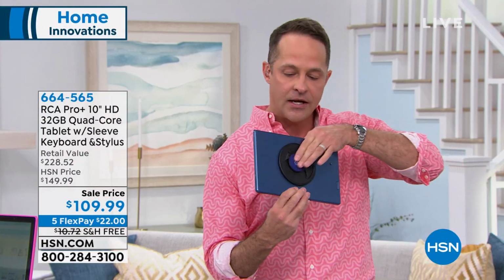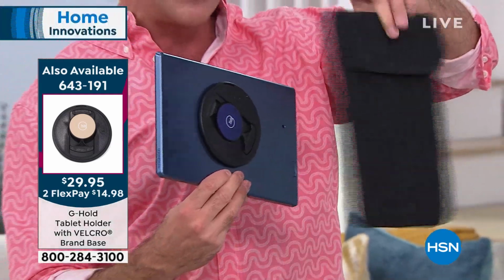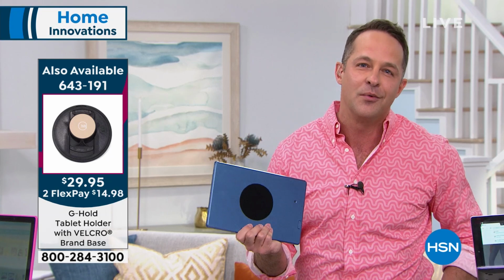We have it in 4 different colors. Here's what's great about it. It folds away. We haven't even mentioned, but we include a neoprene case for you, which is so nice. It's nice that the G-Hold folds flat because everything will still go into the neoprene case. Now, if you ever wanted to take the G-Hold off, it's fully removable as well.